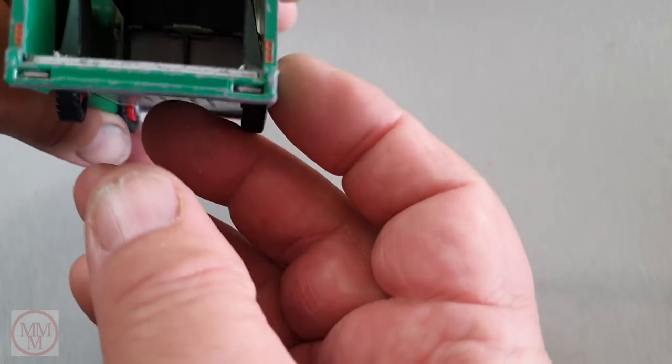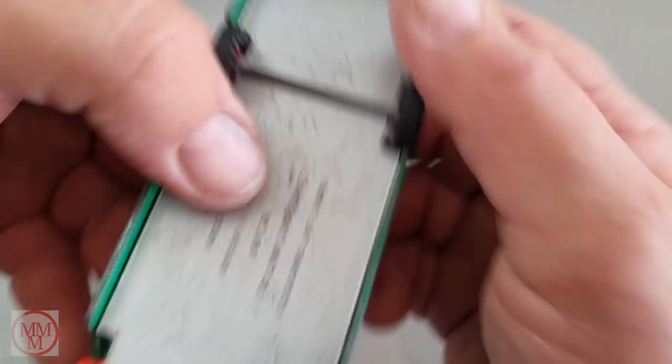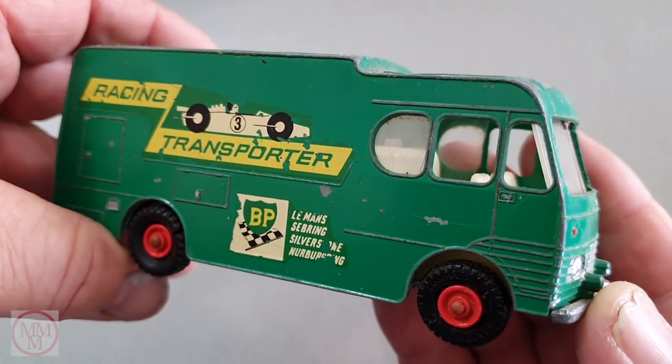This is the same as the other one I've got. There's nothing on the back here. It looks like maybe there should have been a door on it, and the doors must have gone missing. Yeah, oh, it's got a massive crack in the top there too, which is very bad. That would need replacing.